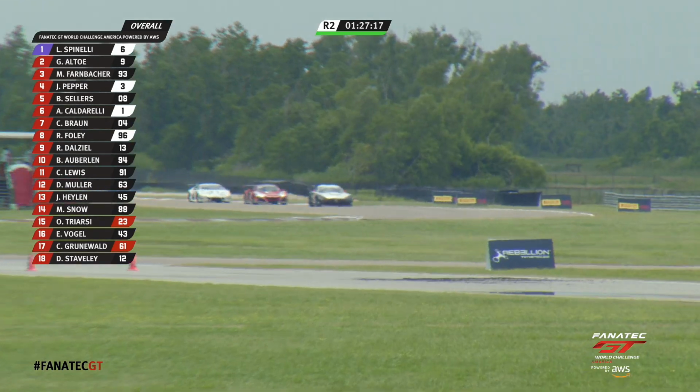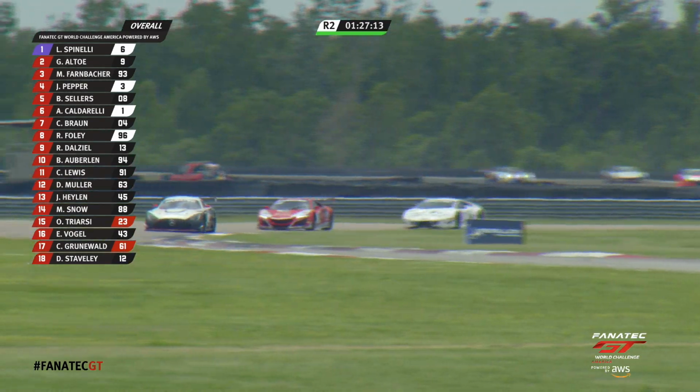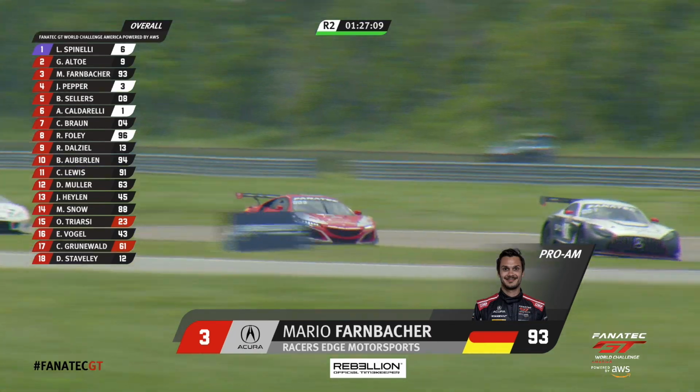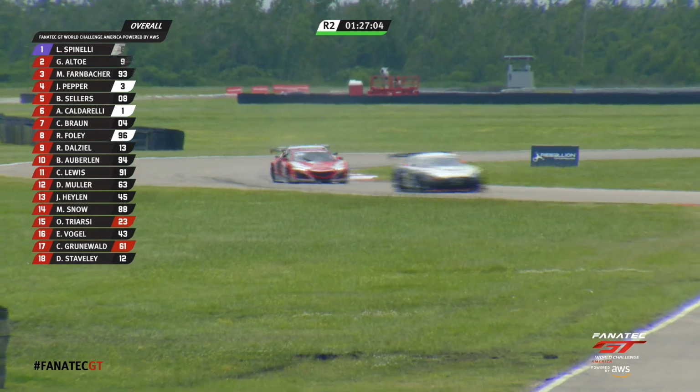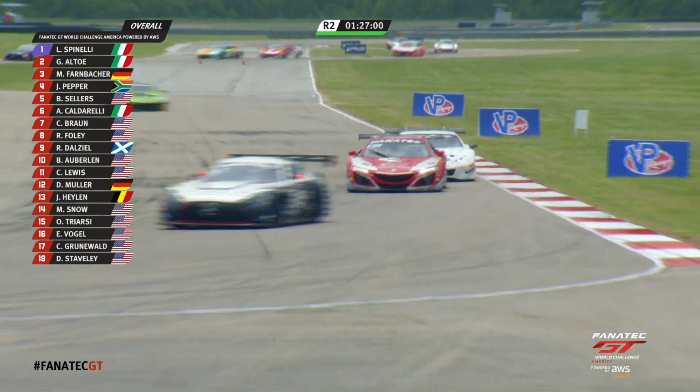To a couple of the Acura teams in the paddock, they all said, yep, bring on the rain. This car absolutely thrives in mixed conditions. That's what we have here at Nola Motorsports Park. 1.5 laps complete. Spinelli continues to lead, but he's going to have some company if Farnbacher can keep that car pointed straight. He's got his hands full.